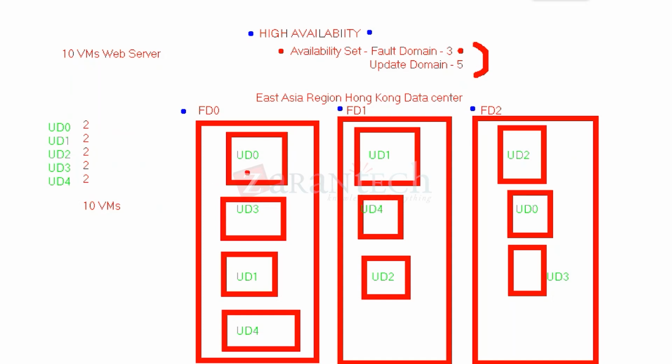For planned maintenance, update domains come into the picture. It is not combined. Microsoft is not giving you a guarantee if all your update domains are in the same rack, which is technically not possible because Azure Fabric Controller takes care of that. But if somehow all the update domains are in FD0 and FD0 goes down, then there is no responsibility. That doesn't come under high availability. High availability means if your rack fails, you have other racks where you have web servers. And if you have planned maintenance, the update domain numbers are there. So both are not linked, Gautam. Both are independent. We cannot link them, and Microsoft also does not give you any service level agreement by linking these two. Make sense? Conceptually, they are not linked with each other.